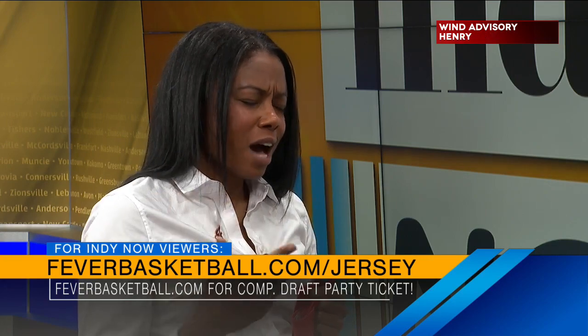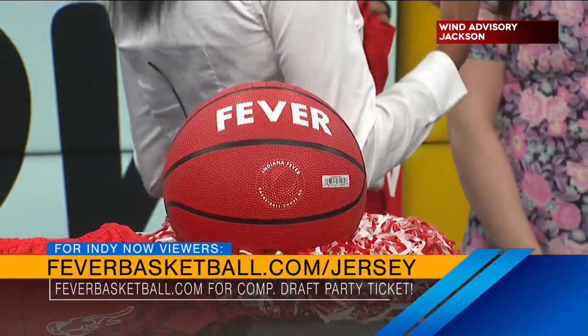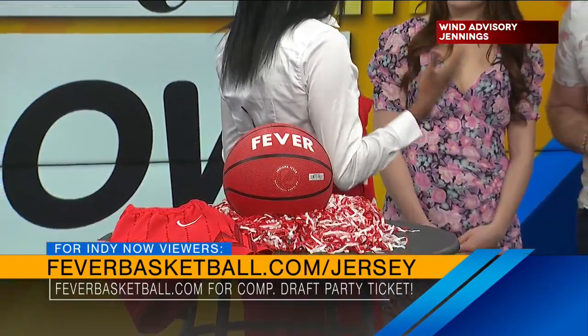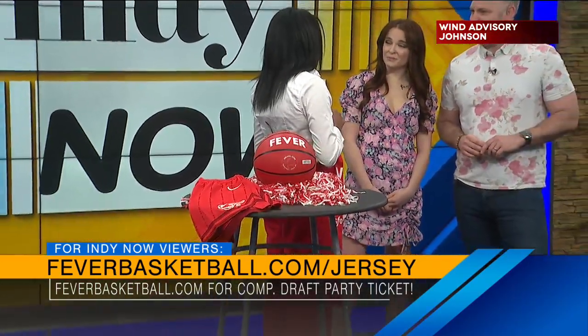It's great basketball, fundamental. We have phenomenal players. You get a lot more access at a Fever game than you would at a normal Pacers game or a Colts game. You can get a little bit closer to the court and see the players. And then just a good time. It's phenomenal entertainment. We won awards from the league in terms of our entertainment. So you've got to check it out.